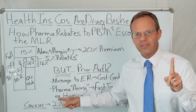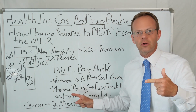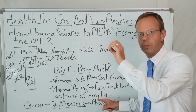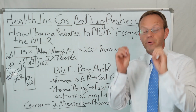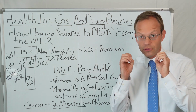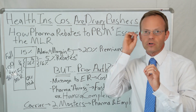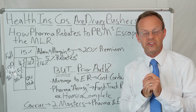But in the same breath, the pharmaceutical companies have various market access programs, and I will leave a link in the show notes to the specific one for Humira. It's called Humira Complete, which essentially has step-by-step hand-holding instructions for both the patient and the doctor, including a 1-800 number, including pre-templated medical necessity letters and prior authorization letters and appeal letters, such that the doctor only has to fill in the pre-prescribed blank places in order to send that in to the carrier in order to fast track past the prior authorization process.